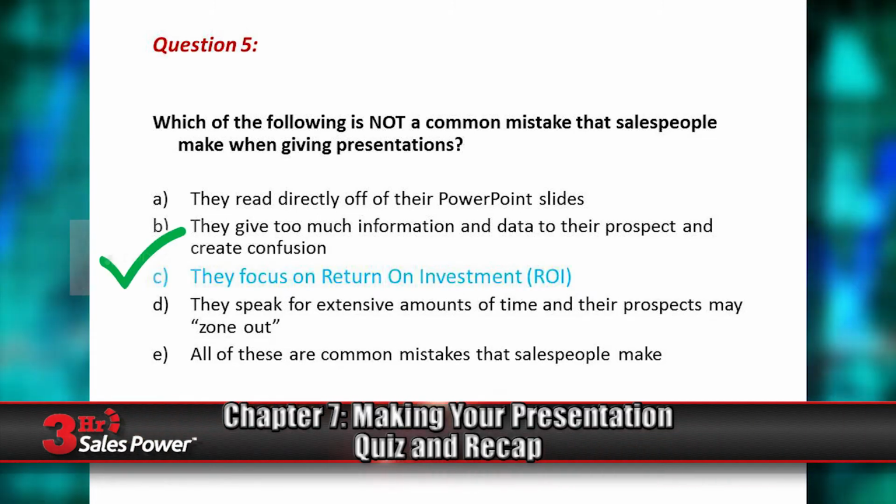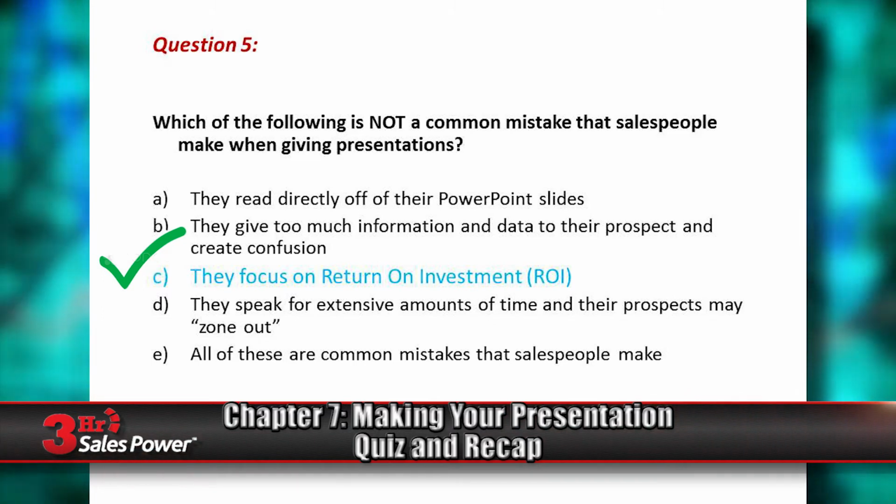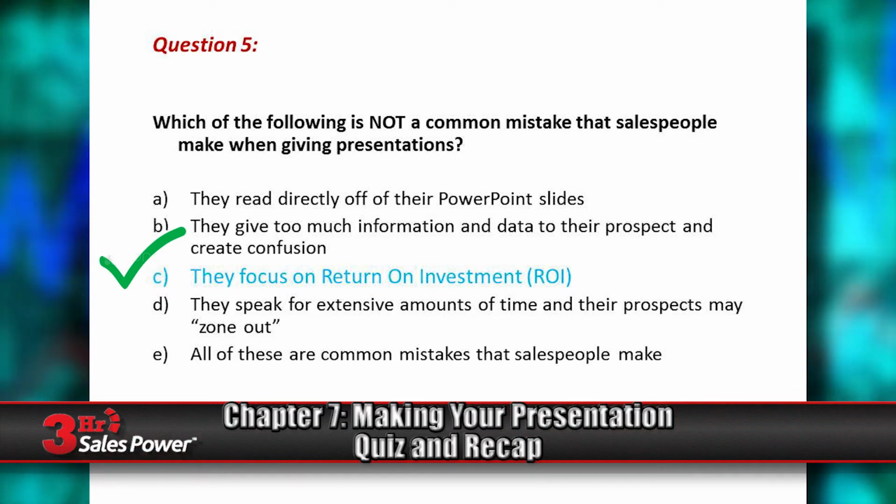And the answer is C. Focusing on the return on investment is not a mistake that salespeople make when giving presentations.